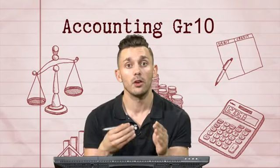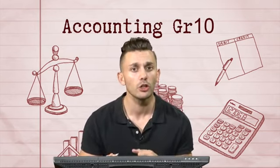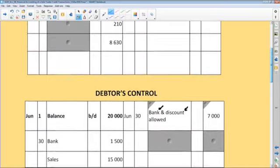Now remember, the discount allowed is an expense, and where will I place it? Let's go and look in the T account of your discount allowed. There's your discount allowed. And as you can see, we have a balance. You can write balance or you can write total. It's not a big thing if you write balance. Remember, it's not too important, the amounts. Now let's go and see. Who did I give discount to? I gave my debtors a 500 Rand discount and I received it from the CRJ, as you can see. And then what happened to bank? Did you have to do bank? Let's go and see. Is there a bank column? And as you can see, we didn't have to do bank.